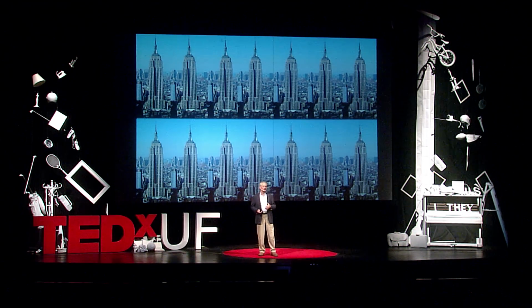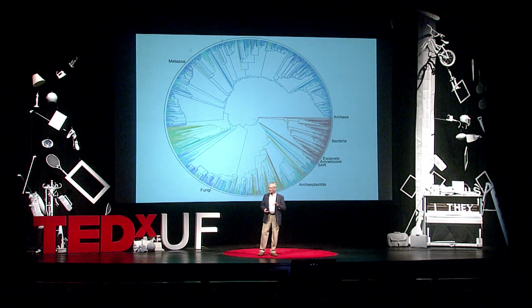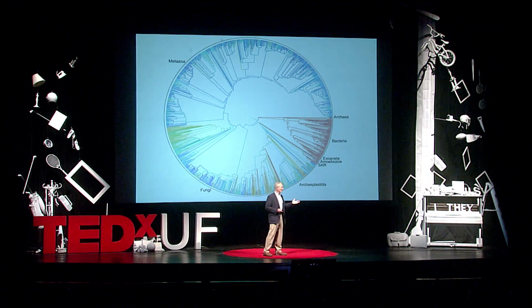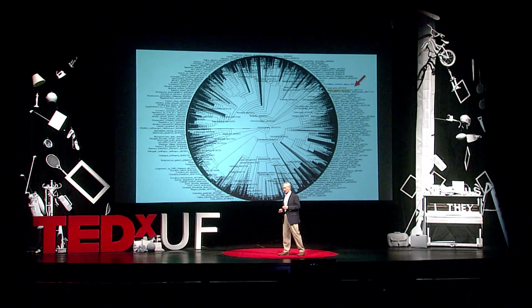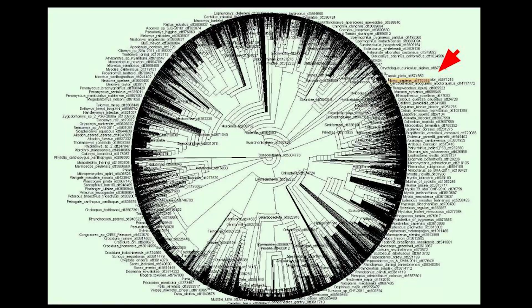Without further ado, let's take a look at the tree of life as we now understand it in a very simple circular format, with the center being the origin of life and all of the species arranged around the periphery or rim. You might ask, where do I fit in on the tree of life? Well, that arrow points to the location of the mammals, our group. We can zoom in, take a look at the mammals in the same circular format, and that arrow now points to us, to our species.